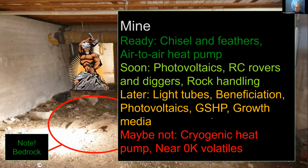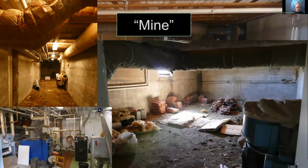Ground source heat pump: air to air is kind of wrong because there's no air outside on the moon. But the ground source heat pump could be used on the moon, and that's a pretty common way of getting energy, getting heating here. Growth media, manufacture that. Maybe not doing here ever a cryogenic heat pump and near 0 Kelvin volatiles. Well, mining ice from permanently shadowed craters.